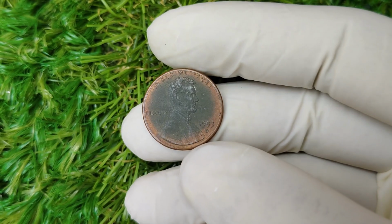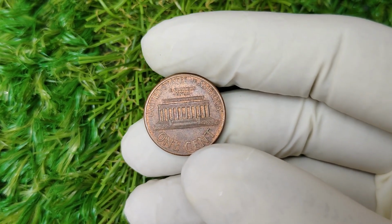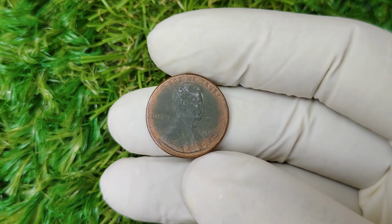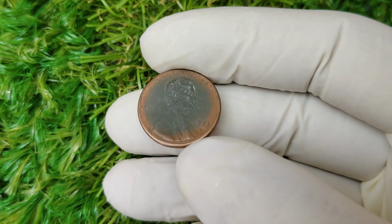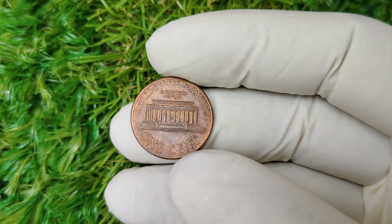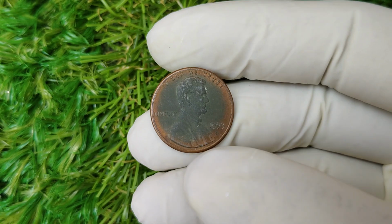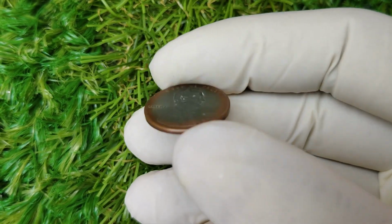Now, if you believe you have a near-perfect 1993 D penny, here's what you should do next. First, consider sending it to a professional grading service like PCGS or NGC. They'll assign it a grade and authenticate its quality, which can significantly increase its resale value. But remember, even with grading, most coins won't reach MS69. Many will be graded lower and won't fetch the same high prices.